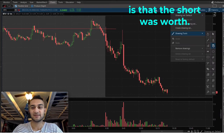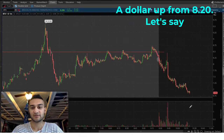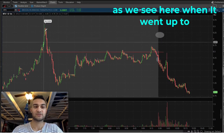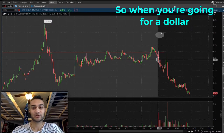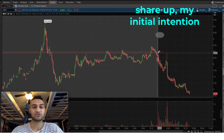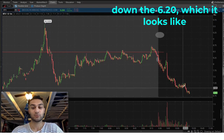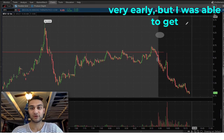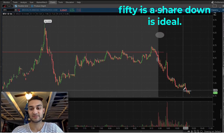But the idea is that the short was worth it here because you're only risking $1 up from 8.20, let's say you got in, to 9.20, which gives it a lot of breathing room. And as we see here, when it went up to this price, it pulled back immediately. So when you're risking $1 a share up, my initial intention was to aim for around $2 a share down to 6.20, which it looks like it's on pace for. It might find support and start to channel. It's still very early, but I was able to get $1 down, but I think $1.50 a share down is ideal.